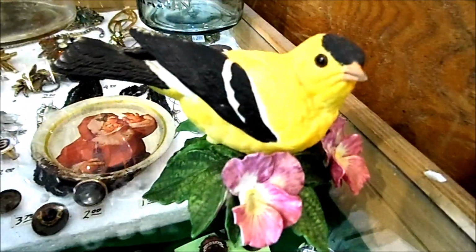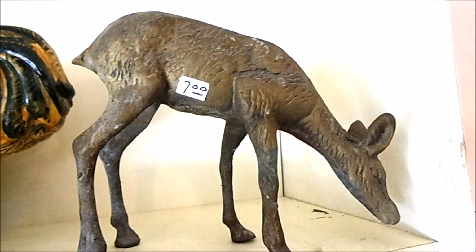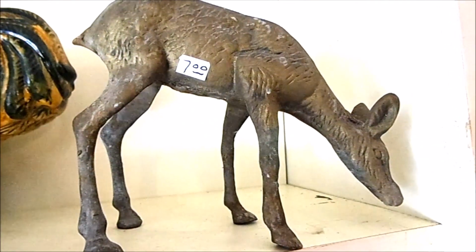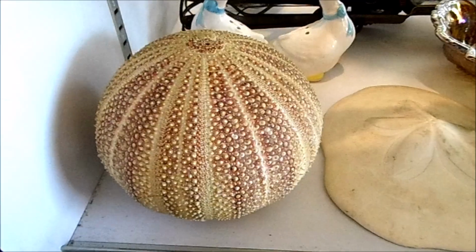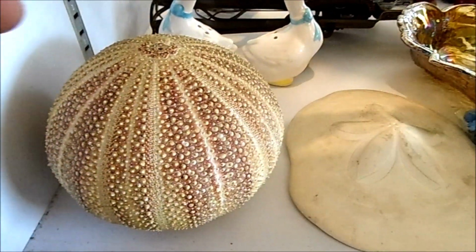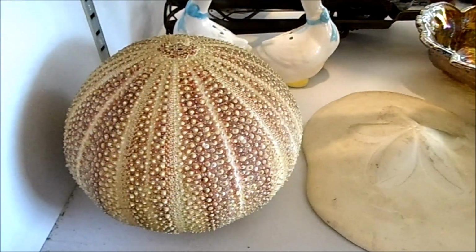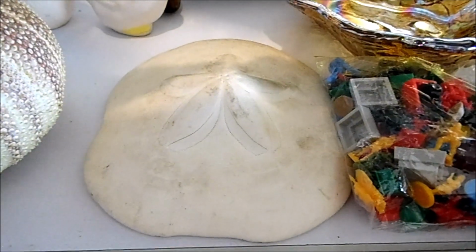Then this bird figurine, paid $1 for that as well. And this brass deer, I paid $1 for that as well, and I've already got it at $7 in my shop. I bought this, I don't even know exactly what it is other than some kind of seashell, but it was really interesting for $1 in this giant sand dollar.